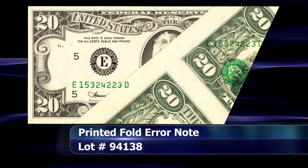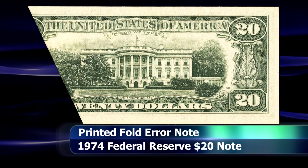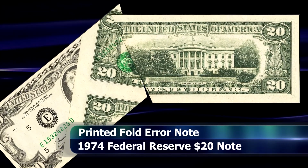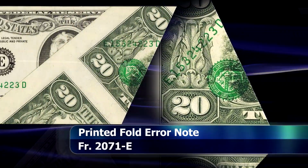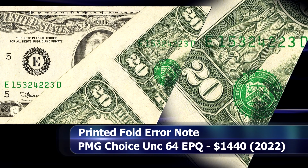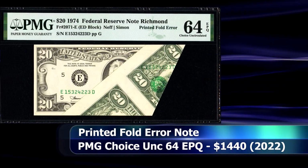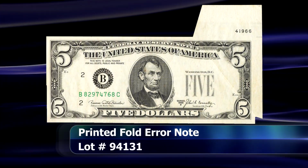Printed fold errors are not exactly unheard of, but this note is really something special. A lovely G4 plate position error note that had a large fold over after the face printing, but before the third printing took place. The treasury seal, virtually the entire serial number, and parts of the left serial number are all found on the back of the note as a result. And what makes it stand out is the fact that the fold-over back section shows two smaller sections of two separate notes. This 1974 $20 bill was graded by PMG as choice uncirculated 64 and changed hands at auction for $1,440.